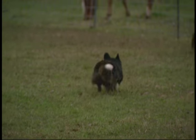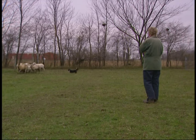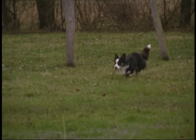Dana uses traditional herding commands. Come by means go left. Ingrid, come by. Come by. Hurry, hurry, hurry.